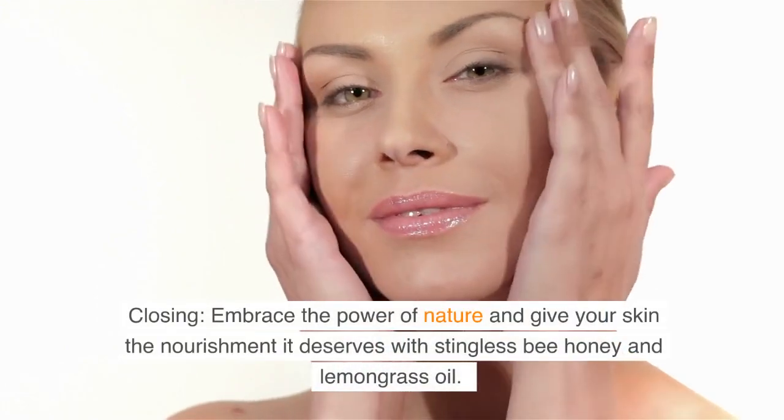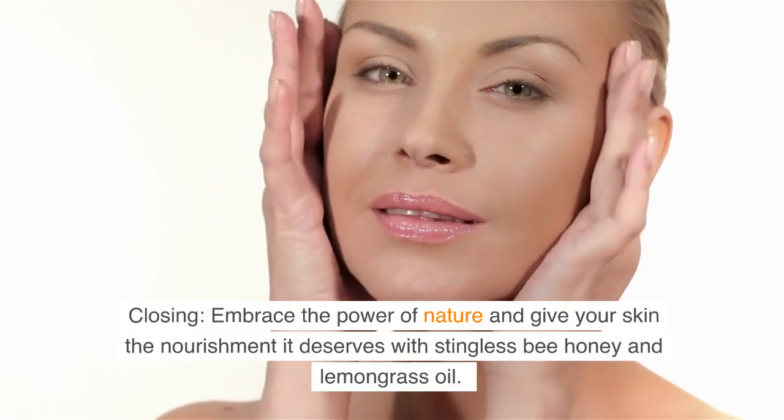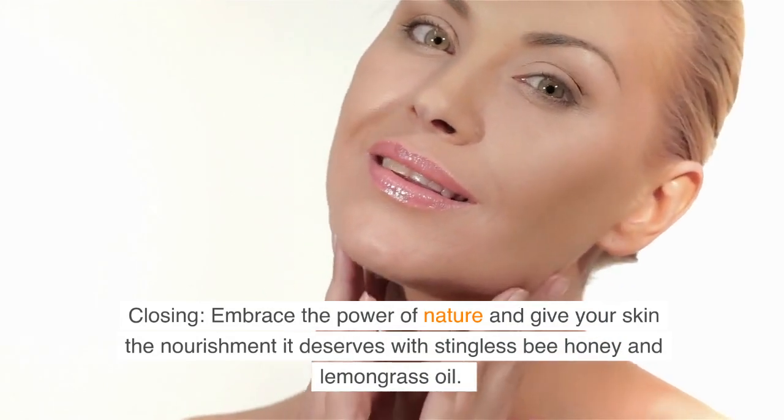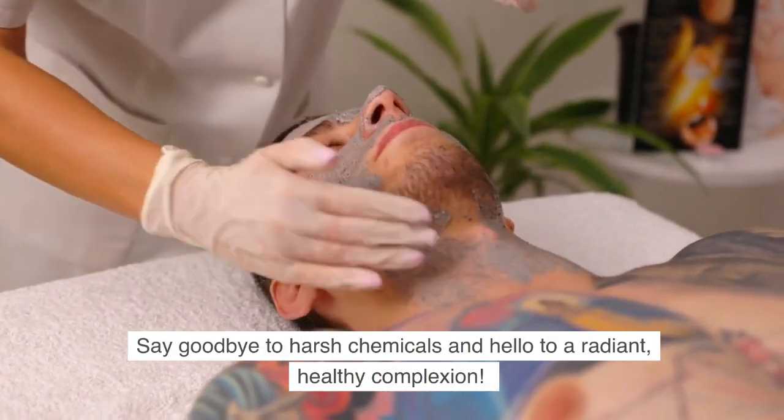Closing. Embrace the power of nature and give your skin the nourishment it deserves with stingless bee honey and lemongrass oil. Say goodbye to harsh chemicals and hello to a radiant, healthy complexion.